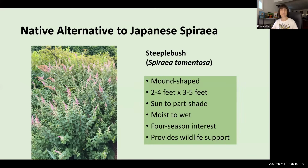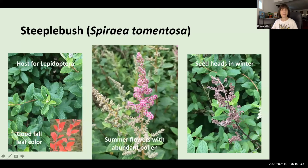This is a mound-shaped plant. I just recently learned about it myself. This picture was taken when I visited a botanic garden in North Carolina. It reaches about 2 to 4 feet in height and likes moist to wet conditions in sun to part shade. It also has a 4-season interest. In the spring, it develops these attractive leaves, which are host for caterpillars of butterflies and moths. In summer, it develops these lovely flower spires with abundant pollen. They will develop these interesting seed heads that last into the winter, and then the foliage will turn this really attractive leaf color in the fall.